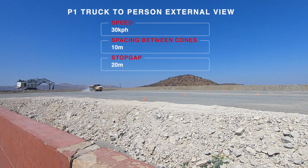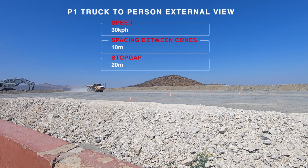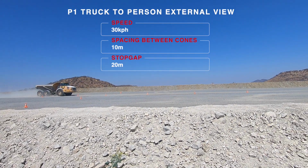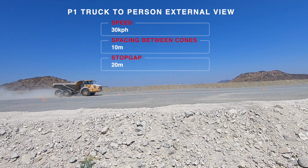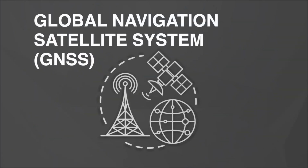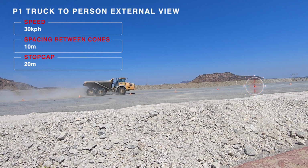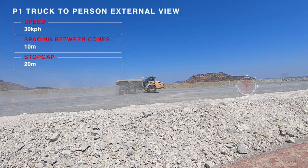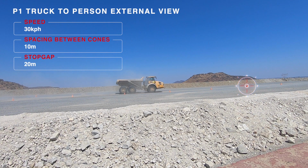A local vehicle is approaching at 30 kilometers per hour. The spacing between each cone is 10 meters, with a personal protective unit, PPU, tag mounted on top of the cone. The personal tag's position is transmitted via the Global Navigation Satellite System, GNSS, and we witness a slowdown and a gradual stop of the vehicle. The final gap was set about 20 meters from the cone with the PPU tag.